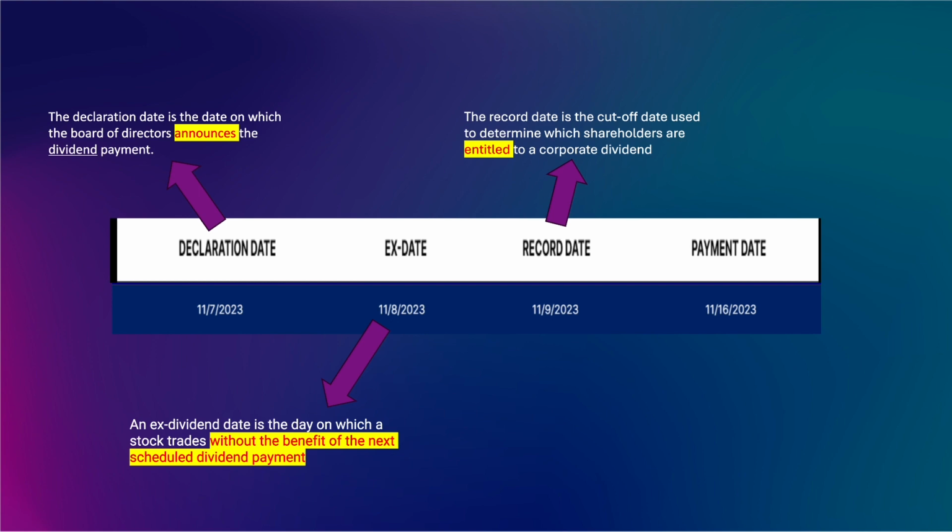Record date. Usually it takes a couple of days for the transaction to settle, so the record date is actually a few days after the ex-dividend date. Payment date is the date you actually see the money in your account.